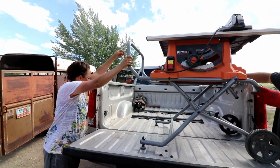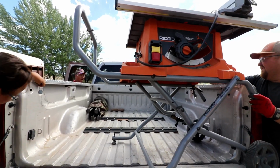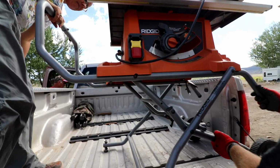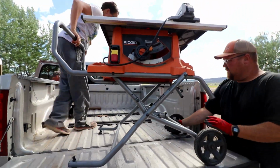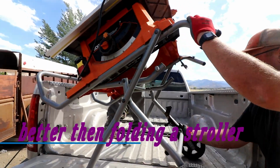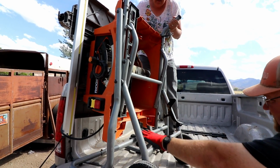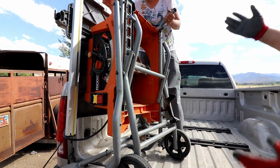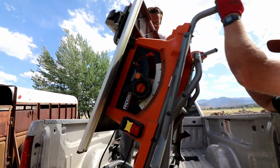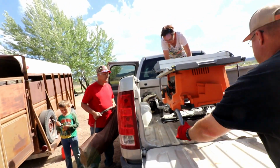You want it all the way to the front? Dad? Where do you want it? Front? All the way to the front? All the way to the front. Oh, you want to fold it, huh? Yeah. So hold on, there's a way to fold this. So we lift that, and then that folds down, like that, and then that locks, yeah, there, like that. Now you bring that to me. About there.